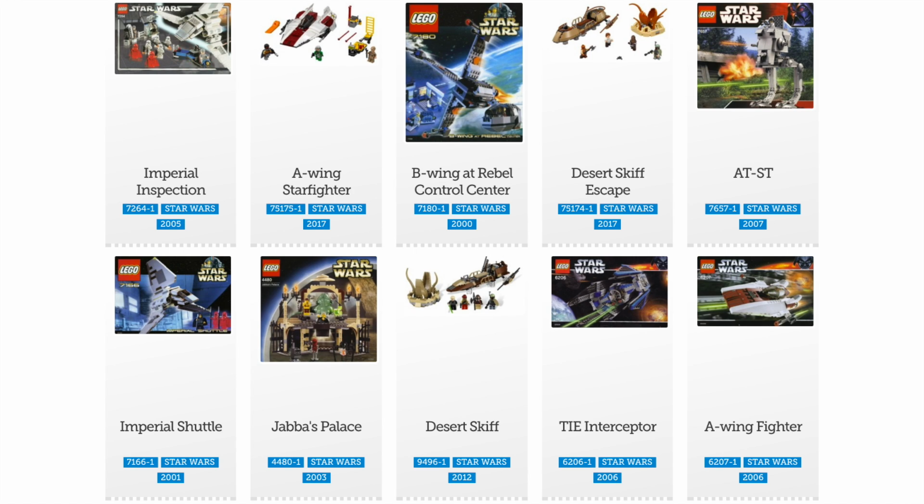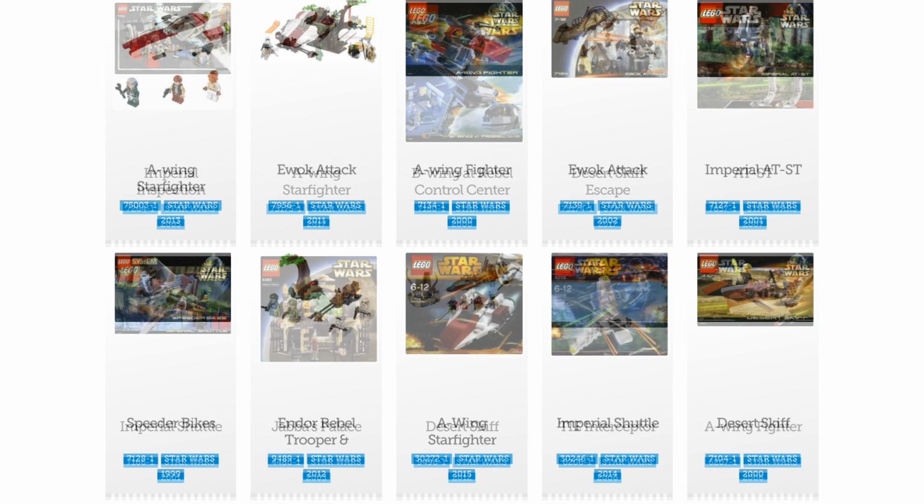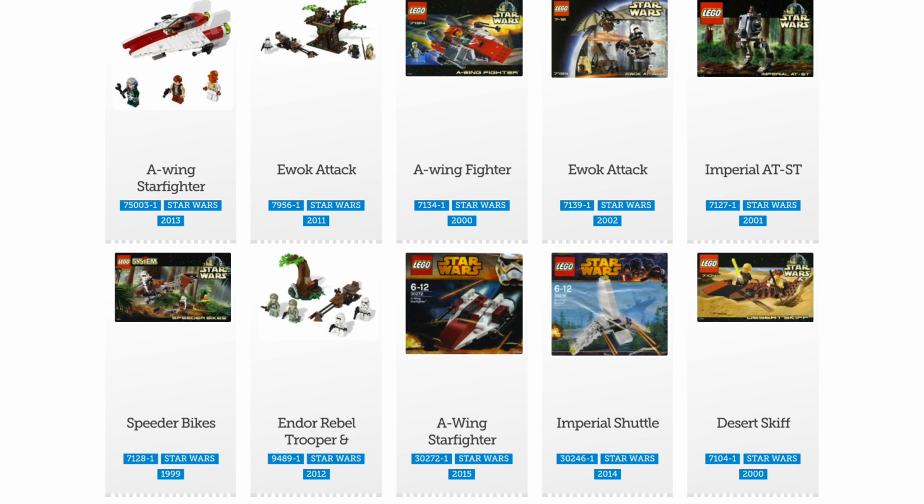Of course, the original trilogy is going to be rounding out the top 3 if you guys haven't figured that already. We got a couple A-Wings here, the AT-ST, Desert Skiff Escape. So, pretty cool sets from Return of the Jedi. I'm really happy with the design. They've done a lot of great remakes from Return of the Jedi. So, unfortunately, the TIE Interceptor is not included in that remake list yet. But I think LEGO has done a good job in general with Return of the Jedi.